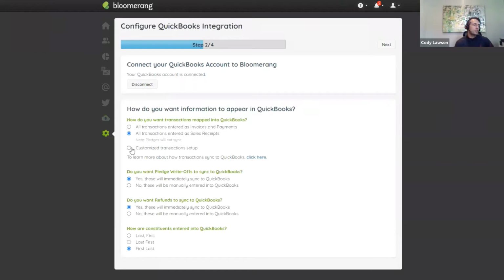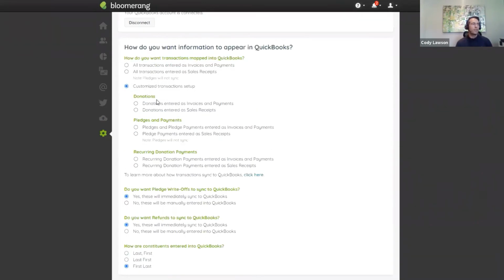And then the third option is that you may want to customize your transaction setup based on the transaction type. I referenced all three of these: donations, pledges and payments, and recurring donation payments. And you can mix and match. Now, the one thing I would caution you against, though you certainly can do this: because we are talking about syncing things over as different types of entries in QuickBooks, when it comes to converting donations to a pledge payment or a recurring donation payment, you need to keep in mind that there are some limitations in how we can update those transactions on the QuickBooks side if you are mixing and matching those types. So we encourage you to keep it consistent if you can, but your setup may have certain requirements, and we offer you that flexibility should you want it.